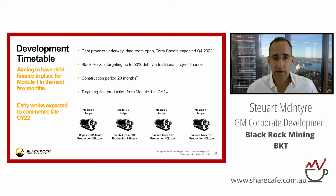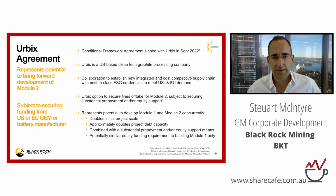It's quite interesting. We've had a number of people chasing the battery material for the second module because POSCO only has the rights to the first module. Look, I'll probably jump to the next slide there. The only other key data point here is this US company, Urbix. We've signed an option agreement with these guys to potentially lock down the fines for the second module, contingent on them providing substantial funding to develop the project by February next year. So that's another key catalyst for the stock.